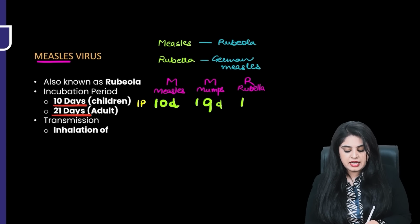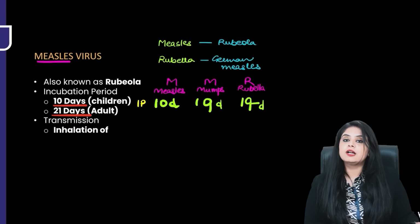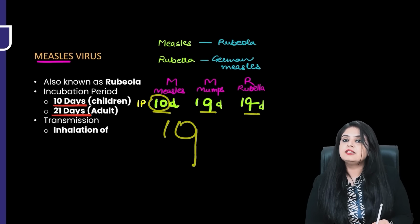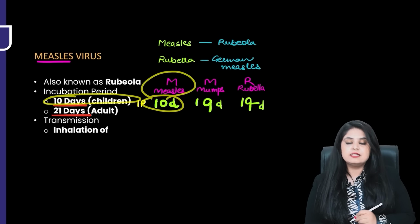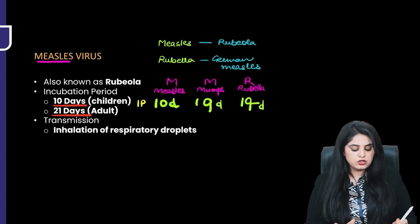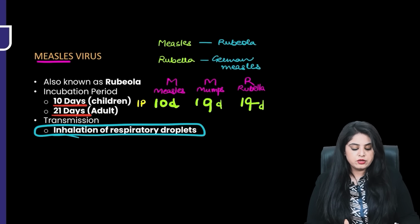Okay, then from that 19, what can I do? You will make a straight line. So for rubella, it becomes 14 days. Remember, it is 10, 19 and 14. So 10 you're going to make a line that becomes 19, then you make another line that becomes 14. So 10, 19 and 14 are the incubation periods. That is why for measles, I wrote 10 days. What is the transmission? You know, measles is obviously by the respiratory droplets, which is going to be the inhalation of these droplets, and that is how it will get transmitted.